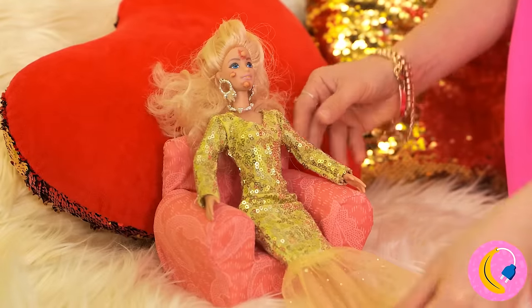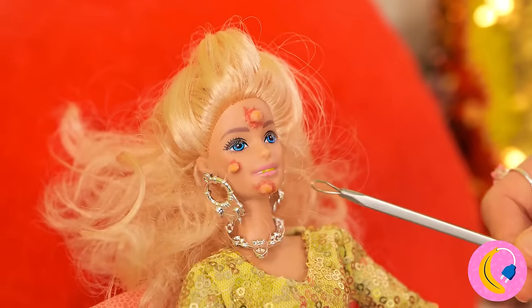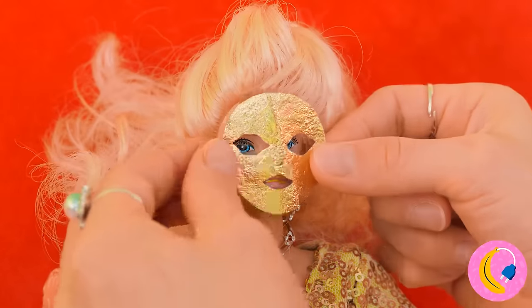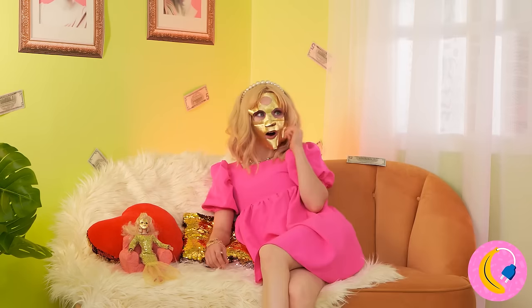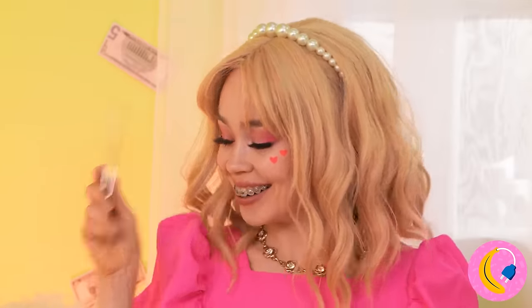And now it's makeover time. Let's pop those pimples. And now you get a mask. Let the mask work its magic. Now let's see your pretty face.